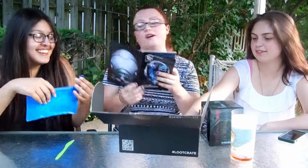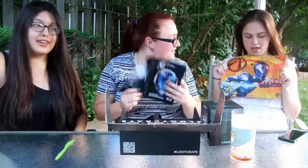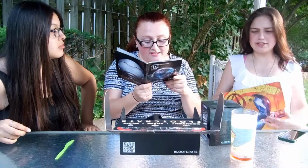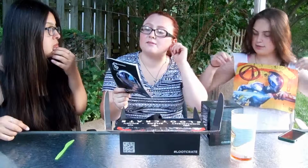Woohoo! Alright, we found out this glows in the dark. What are you grabbing? Okay, put this in the sun. Direct light. Oh, look, it fits. Alright, we have Rachel here with the exclusive Borderlands Zero game mat. I can use that as a mouse pad.